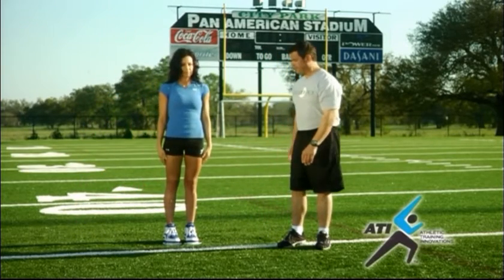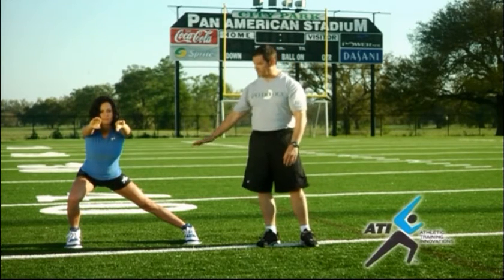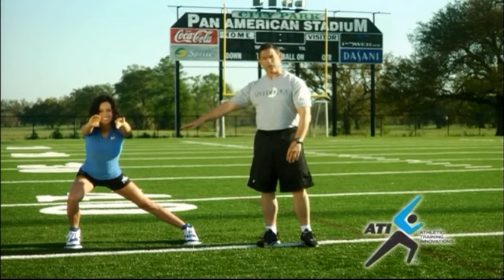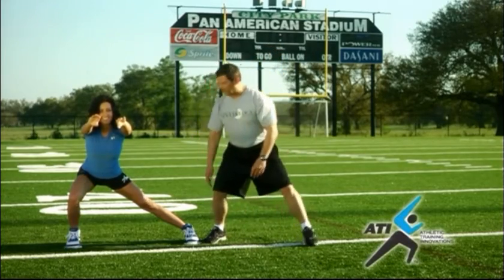Excellent, let's perform another one. Straight out to the side, hips are deep, left leg is straight, right leg is about parallel with the ground, arms are straight out, and we want the left foot flat on the ground, and return. Excellent.